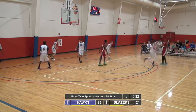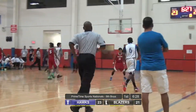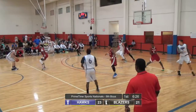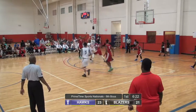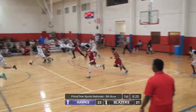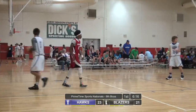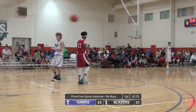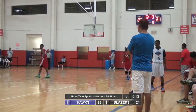And another good shot on that end, Austin Stewart. 5 points for him. We talked about it. If you're in this championship bracket at any age group, you've got a good squad. You've got a good team. It means something to make it into this bracket. Yep, and a travel from Brian Smith. Great job by Caleb Wilson to slide in and get a hand on it and held it up.